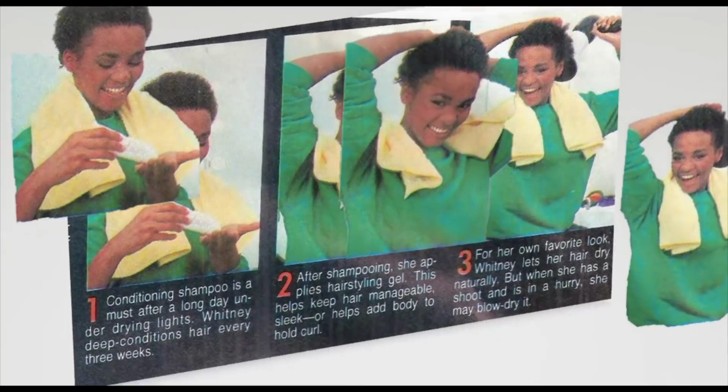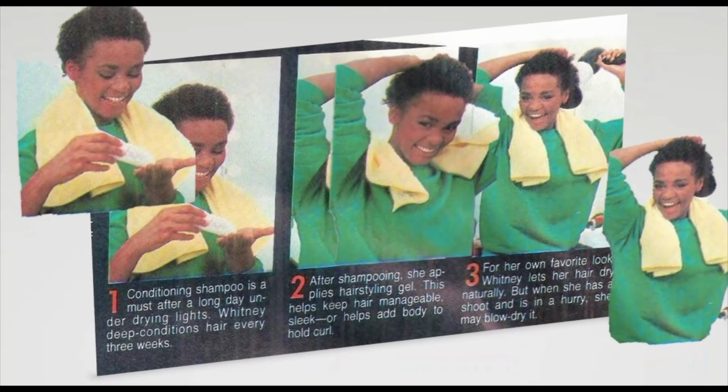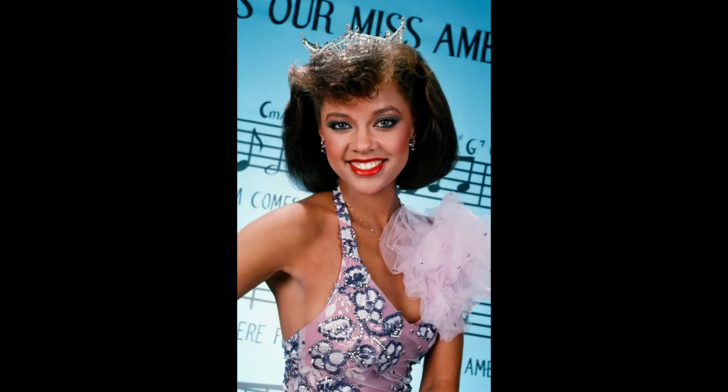At this time, her recording dreams started to become reality. After signing with Arista Records and after promotion was starting to be handled, they wanted Whitney with a different look. And the look was for her to have the hairstyle of, back then, Miss America Vanessa Williams. But Whitney Houston's natural hair was very short. At the time, she was cutting her hair very short. Whitney Houston was the type of person who did not like long hair at all.